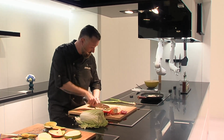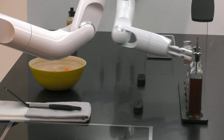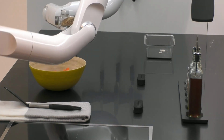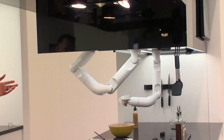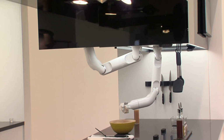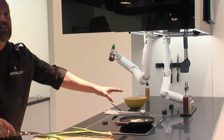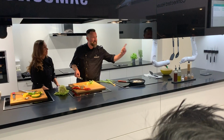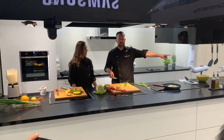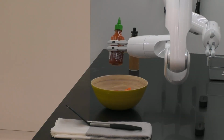Okay, I'll add sriracha as well as the sesame seeds. Okay, now we will be adding sriracha and sesame seeds. I don't know if you can see it, but he's opening the cabinets. Oh yeah. He's stealing my sweets. Yeah. Not everyone has all the ingredients here on the counter. This is why the under cabinet mounting is so smart. Now Bot Chef can reach all the ingredients in the cabinets. I think that's very cool.